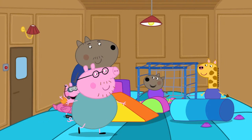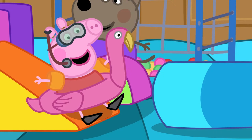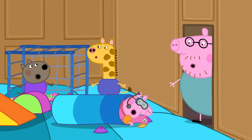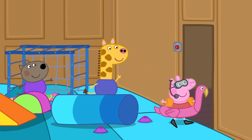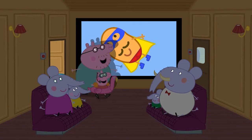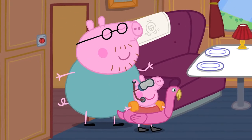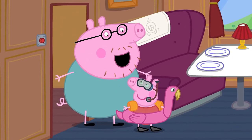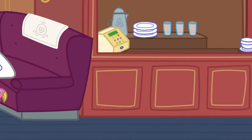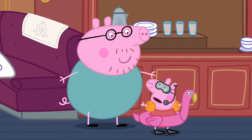Wow! Hi, Danny. Hi, Gerald. Whee! This must be the cinema carriage. Excuse me. Peppa and Daddy Pig have found the dining carriage. This carriage must be for people who want lunch. Is that your tummy rumbling, Daddy?